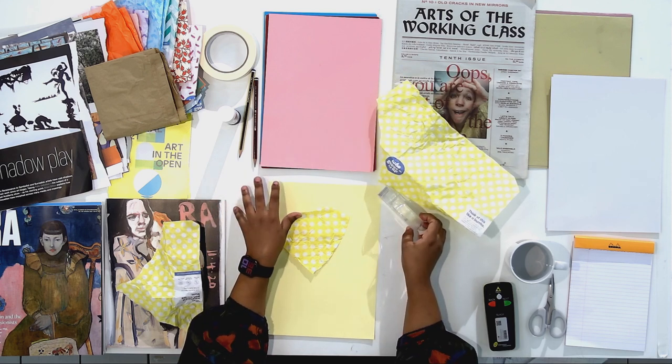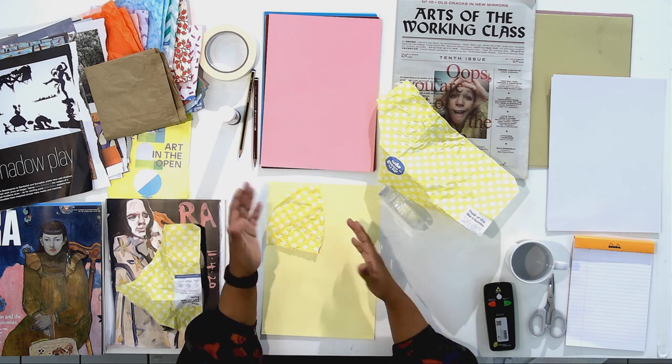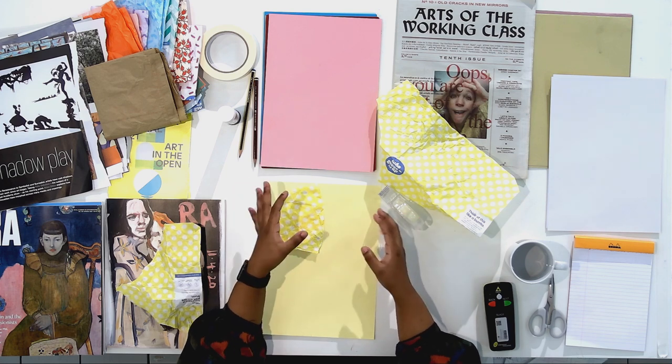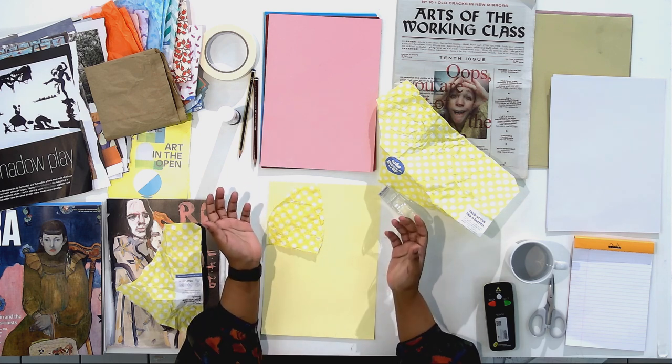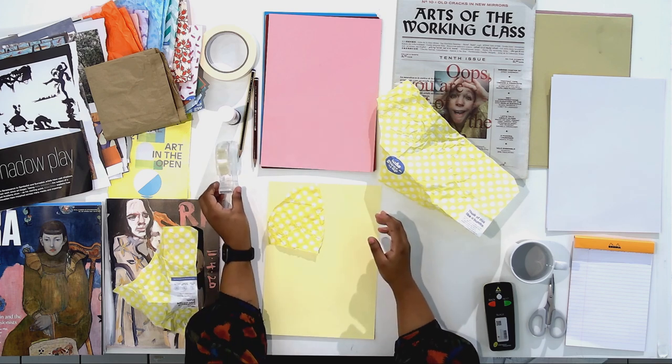But also, if you don't have anything to stick anything down, it's fine. You can arrange it and then take a photo later once you're happy with it. And that could be your way of sticking it. So you're capturing what you've done, but you may not necessarily have glue. So it's totally fine if you don't have any glue at home. You can still take part.